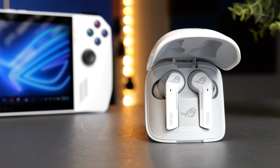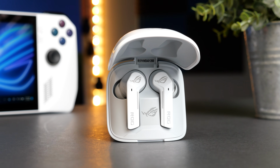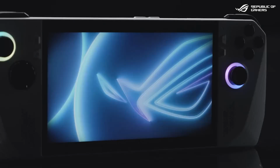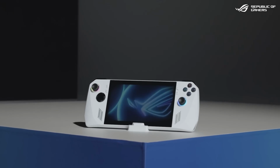Alright guys, so today we're going to take a look at the Asus ROG Cetra True Wireless Earbuds. Now, recently the Asus ROG Ally has been released, which is like a competitor for the Steam Deck, and I have owned the Steam Deck, and I have recently moved over to the Asus ROG Ally, which is kind of what led me to pick up the Cetra True Wireless Earbuds.